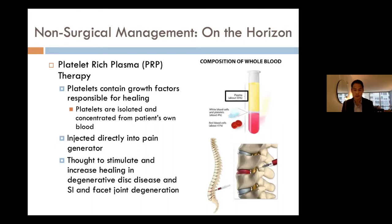So if you look at the breakdown of what's flowing through your arteries and veins, you have blood, but blood is composed of 55% plasma, 41% red blood cells, and 4% white blood cells, and a smaller percentage of platelets. And so your platelets, as you may remember from science class, are what clot and prevent you from bleeding. But we also find that they have significant growth factors and can actually help with healing.